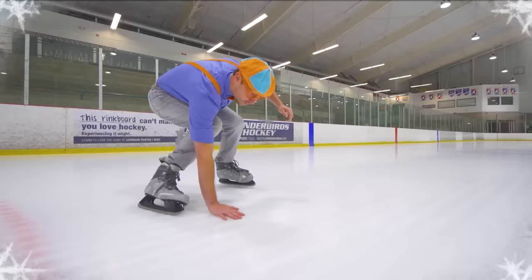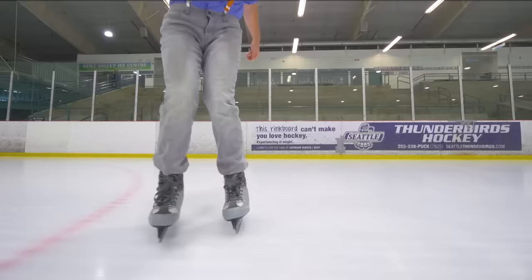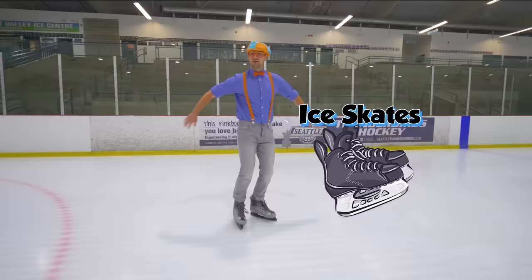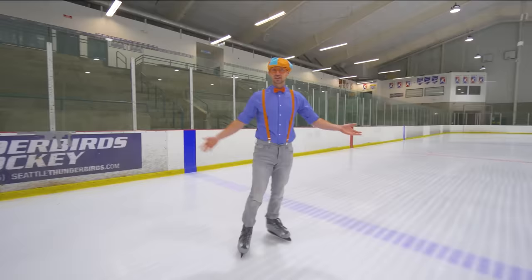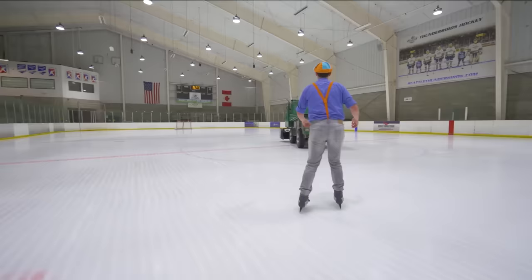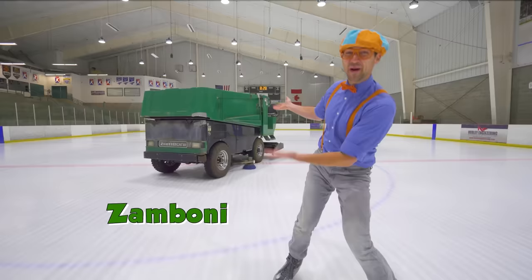Whoa. It's really cold. But look at what I'm wearing. Yeah! These are ice skates. Whoa! Look! Whoa! I love ice skating rinks because you can ice skate, you can even play hockey. Whoa! What's this? Whoa! This is a Zamboni! And today, you and I are gonna learn about Zambonis!